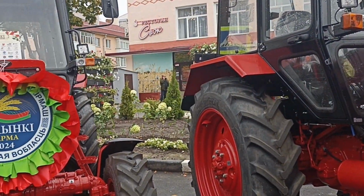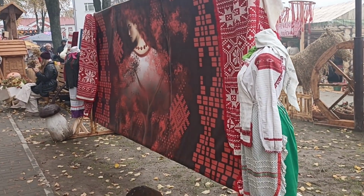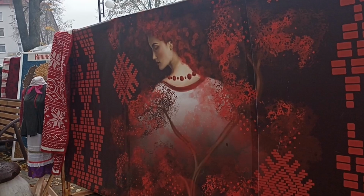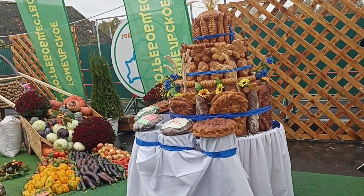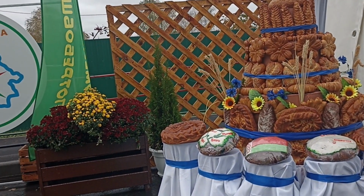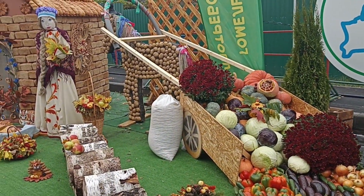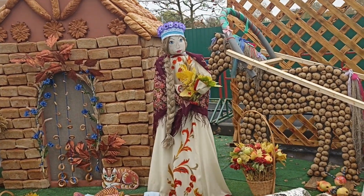The preparation for the fest starts several months before the day. People are preparing for the fair to demonstrate the wealth of agriculture, to cherish their results and work. Everyone in the region is famous for something, and they put their handiwork on display. You may see houses made of loaves of bread, something my mum was really amazed with, a horse made of potatoes, traditional Slavic costumes.